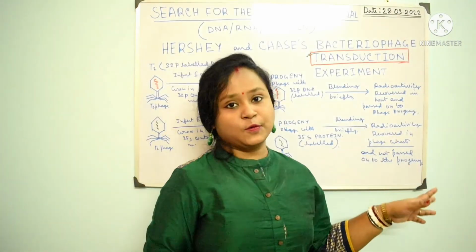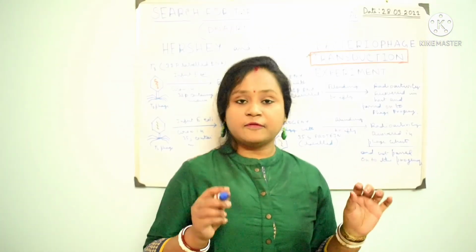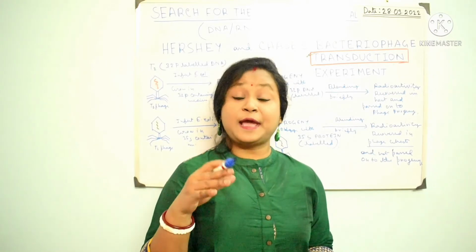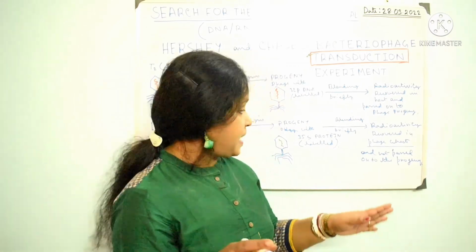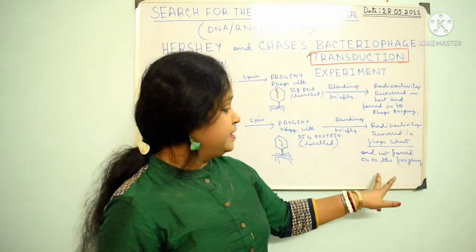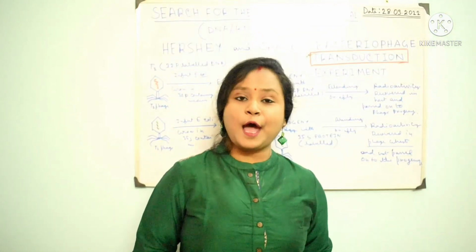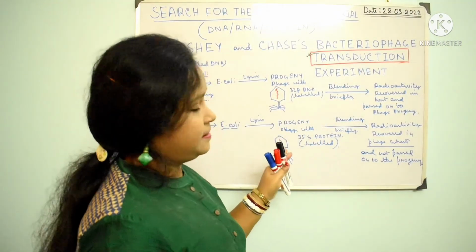And here radioactivity recovered in phage ghost. Do you remember that? What about phage ghost? Phage ghost means, after inserting its DNA, the empty capsid layer of T2 phage is called phage ghost, and this radioactivity recovered in phage ghost is not passed on to progeny. The new progeny does not contain any radioactivity. From this observation, what did they conclude?